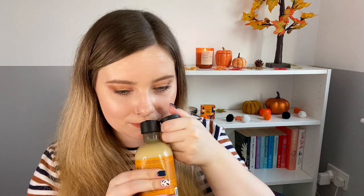So obviously, as I said, it's a gorgeous orange colour, and I imagine this is going to make my skin glowing. I've got the vanilla pumpkin shower cream. I've had this before and honestly, it just smells amazing. So sweet with that subtle hint of pumpkin. Again, the gorgeous packaging. This lasts a really long time as well, which is great.